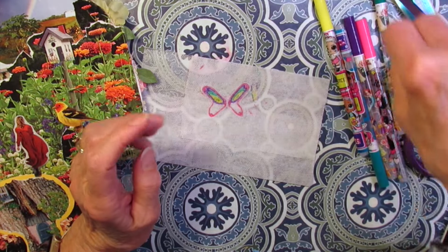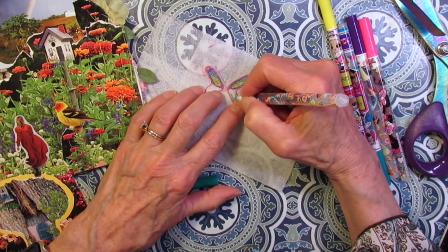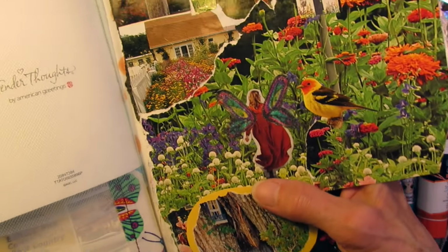What goes with purple? Yellow. Put a little yellow in there. All right, let's see. What didn't I use yet? Oh, let's continue with the green down here at the bottom. And there's my little fairy with her sparkle gel pen wings.